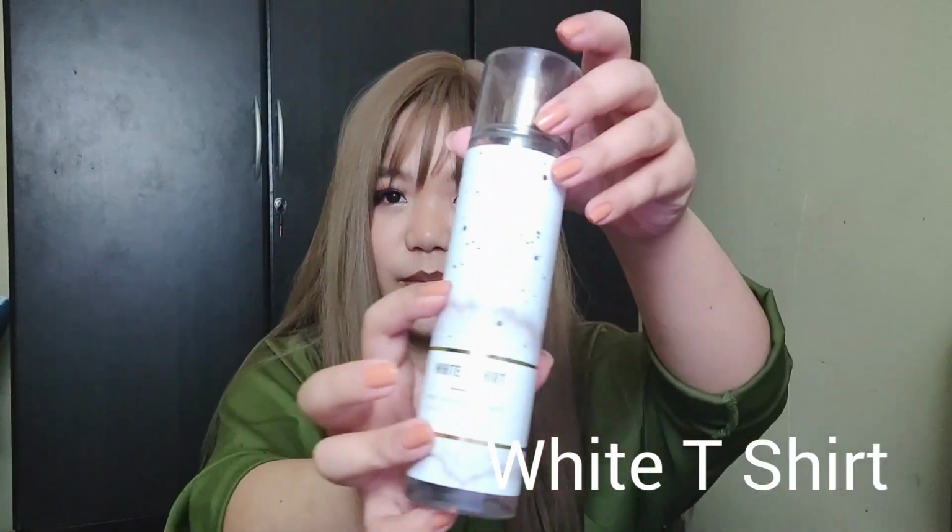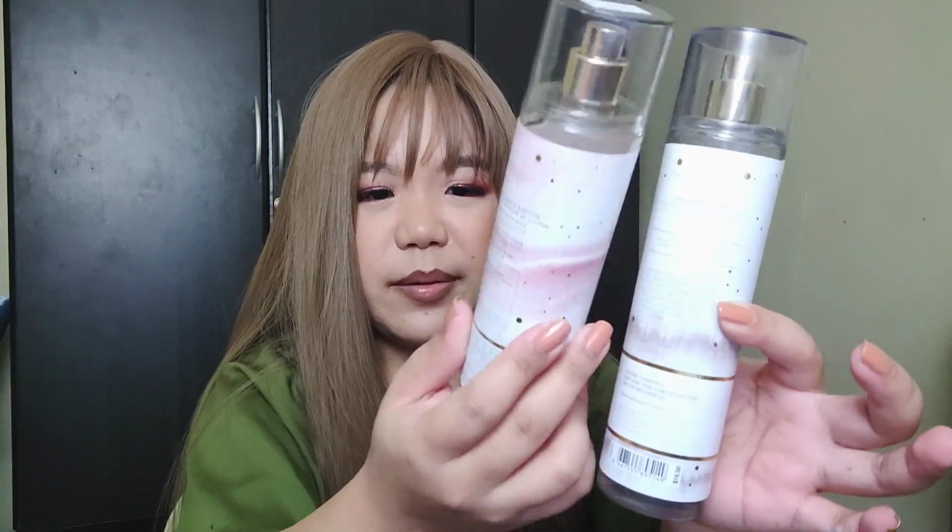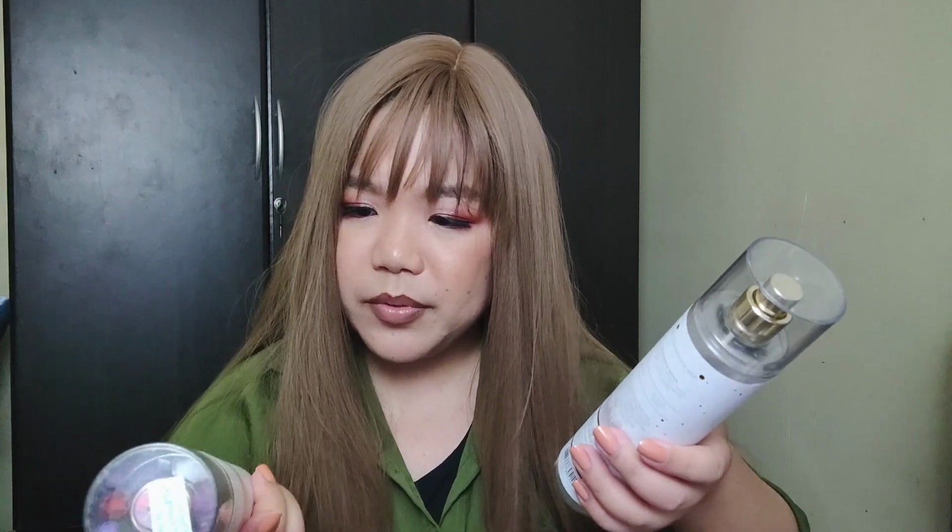We have the hype one. We have White T-shirt. So this is what it looks like, yung White T-shirt. It's white and it has some flecks of gold in the packaging. Tapos wala siyang pink. Ang difference ni Fresh Coconut and Cotton, meron siyang a little bit of pinkish, like an old rose type of pink sa packaging niya. And dito naman si Fresh Getaway, it has blue stripes in there.